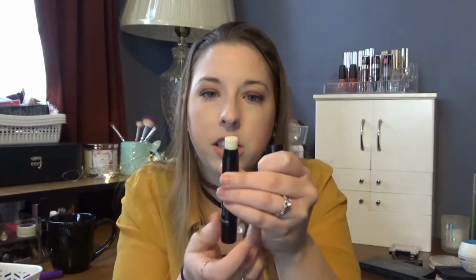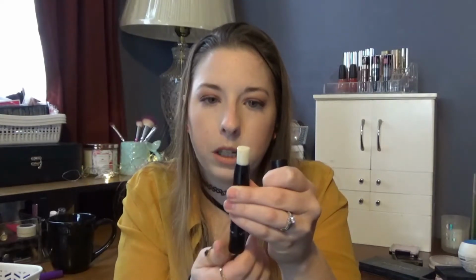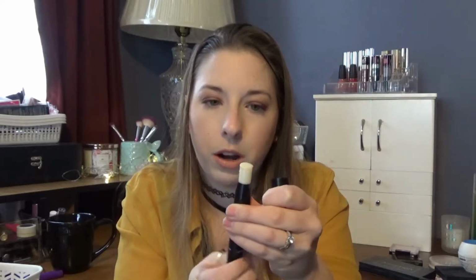Here is a lip exfoliator from Unique. I did make some progress on it. It looks a little gross because I used it earlier, but there's still like a crap ton of product left in it, and the pointed part is gone, and I don't think I'm gonna keep this. I think I'm gonna throw it away, just because you can't, like, let's see, oh, I can't read that. I think it says 12 months.